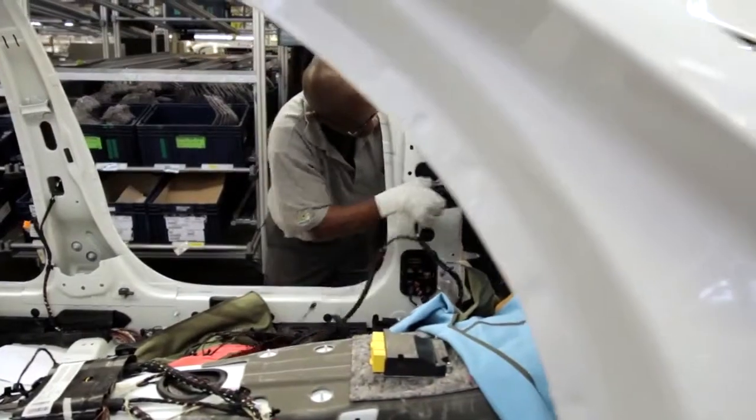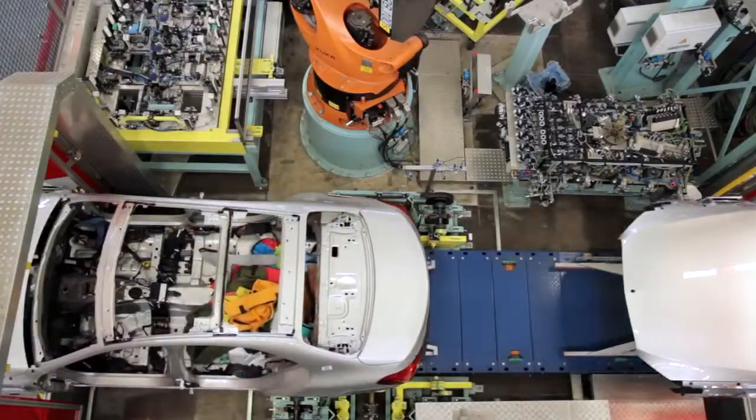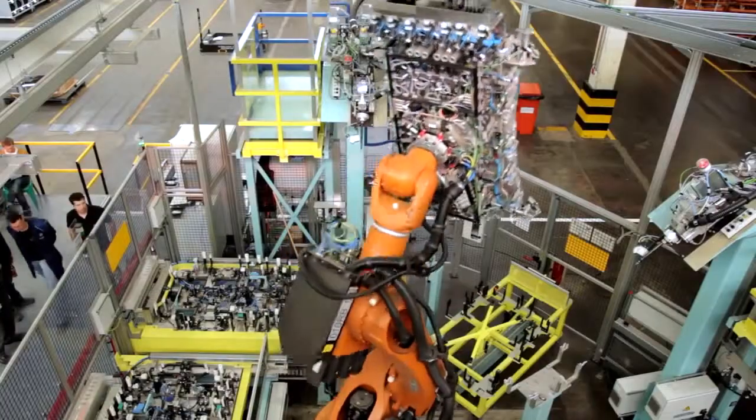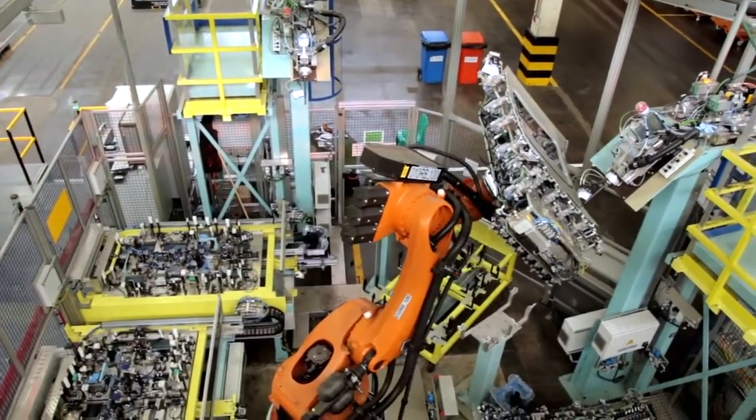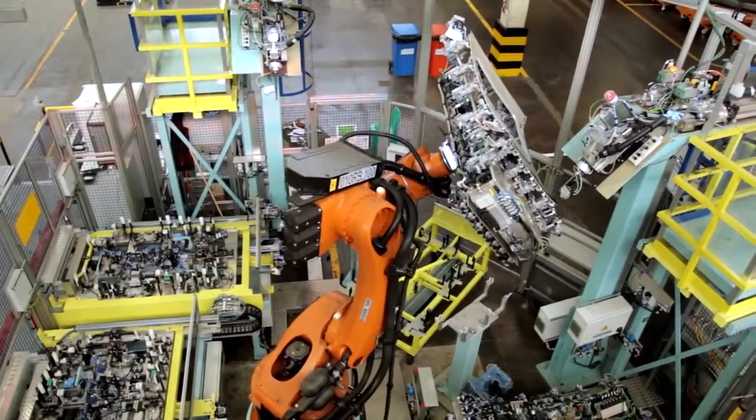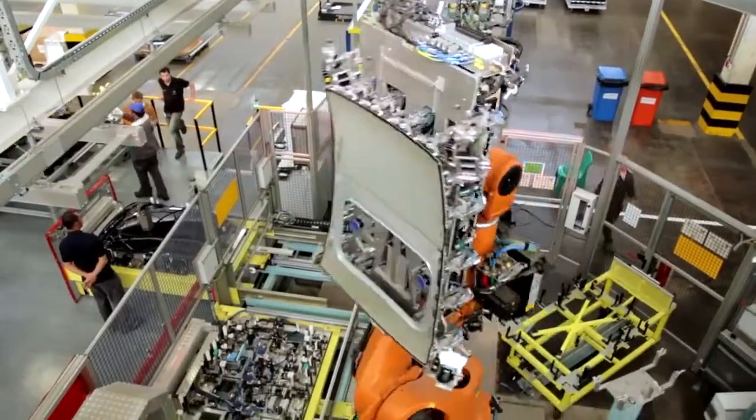Once the electrical harness is fitted, the car body then moves on to where the painted roof or panoramic roof is fitted onto the unit. This process is almost entirely automated using a specialized robot.